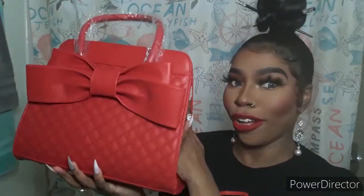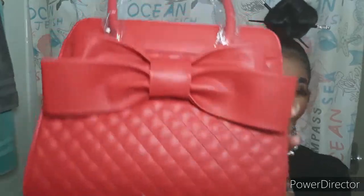Probably when I go and give my review on this bag on Amazon, I'm probably going to give them a 4 out of 5 stars, because the bow is not the same as the picture, but I'm not petty like that, so I will be giving them a 4. But other than that, it's a good bag. It's cute, and it feels good, all of that. Like, look at her, oh my god.